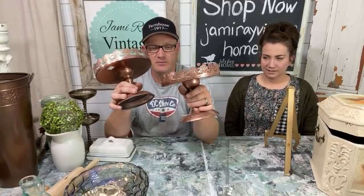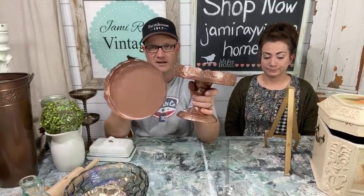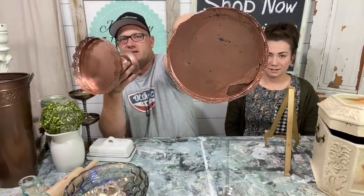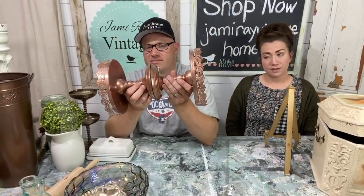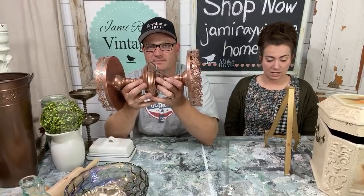So these look like they've lived outside a little bit. They're actually tin. Someone spray painted on them to kind of look like copper. They need a better job. And this one has some rust. Yeah, they need a better paint job, but I don't mind the copper underneath. They're $1.50 each. I'm thinking farm fresh on them, because with the copper, it would be a really good vibe.